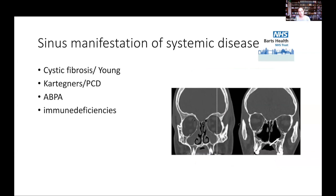So when we think about true sinus disease in children, chronic sinusitis this is, it's important to think about it when it is not a straightforward infective cause and there's no other pathology going on. That's one reason. But of course, there are lots of different and very common causes for having CRS in the pediatric population. And I've listed the main ones for you and we'll go through it one by one.